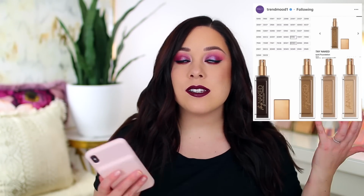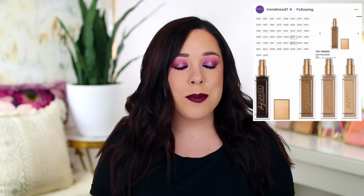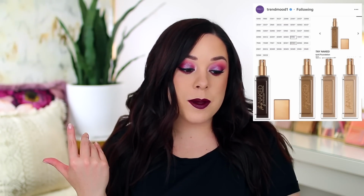I love hydrating foundations, I love matte foundations, so either way I'll probably pick it up and try it out, and this product is vegan as well.